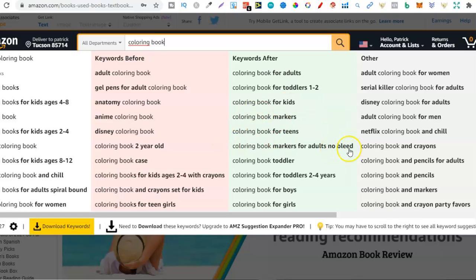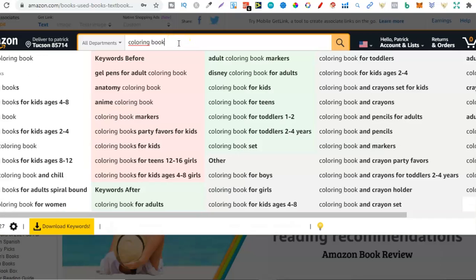So these are keywords, but also search terms. So every time someone searches something in the search bar, and if multiple people actually search that, then Amazon's going to auto-populate that just here. And this is how we can find niches and search terms, keywords, which people are actually searching for.